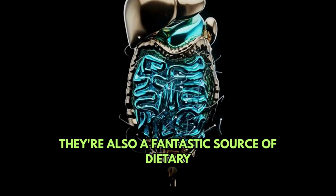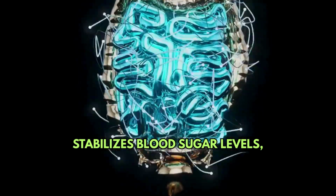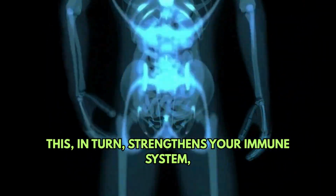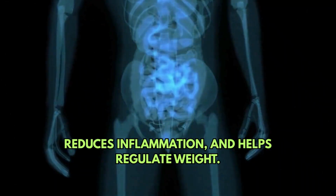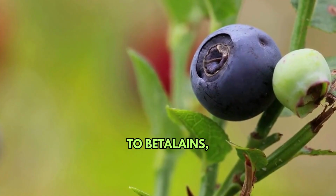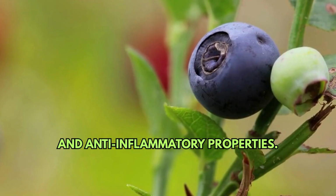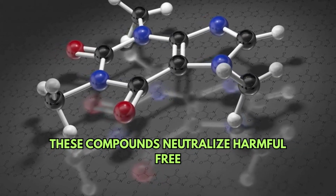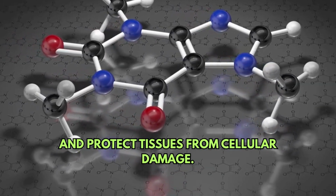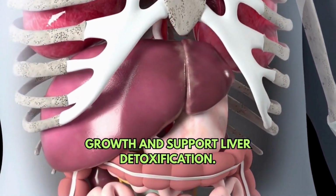They're also a fantastic source of dietary fiber, which keeps your digestion running smoothly, stabilizes blood sugar levels, and feeds beneficial gut bacteria. This, in turn, strengthens your immune system, reduces inflammation, and helps regulate weight. Beets owe their striking deep red and purple hues to betalains, powerful plant pigments with antioxidant and anti-inflammatory properties. These compounds neutralize harmful free radicals, reduce oxidative stress, and protect tissues from cellular damage. Research even suggests they may slow down tumor growth and support liver detoxification.